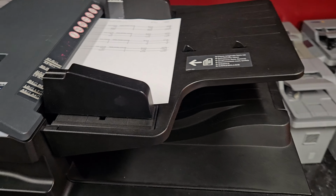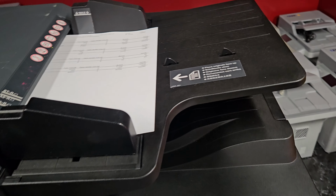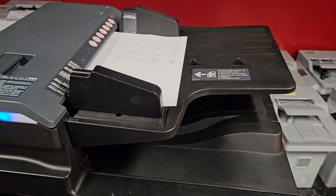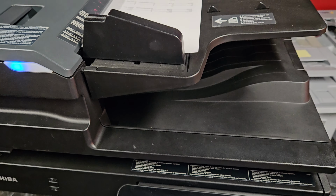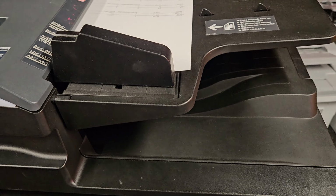Okay, first let me start off by saying I'm sorry. I should have added this issue to the Toshiba exit jams video, because that's pretty much where this is going to jam up. It's where somebody goes in and changes the paper size.